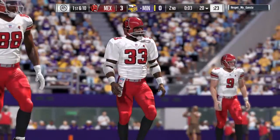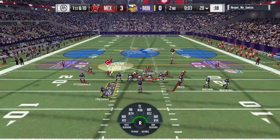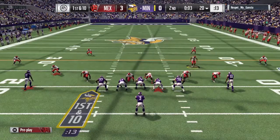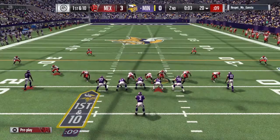Second down, the ball on the two here, second and goal. They'll look to run with Freeman. A loss of a yard, not today, buddy. The field goal doesn't help. They're going to go for the six here. I'm going to lock it up.